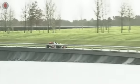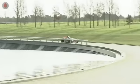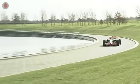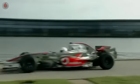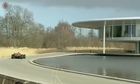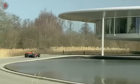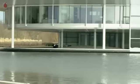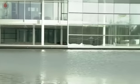Our most recent championship came in 2008 with Lewis Hamilton. That year's MP4-23 was the most aerodynamically complex car we've ever built. Every possible surface was fitted with downforce-generating sweeps and flicks to nail it to the track. Complemented by flashes of rocket red Vodafone livery, it's a timeless snapshot of Formula 1 at its most extreme.